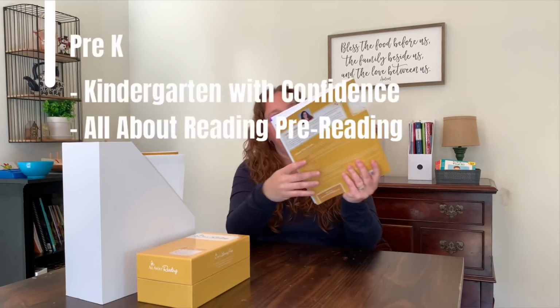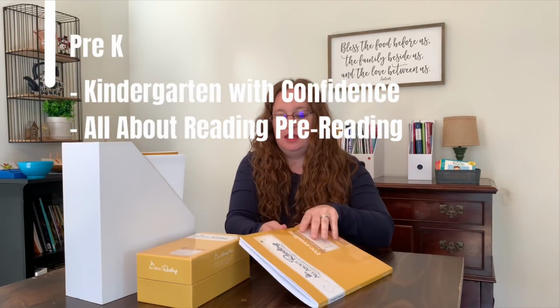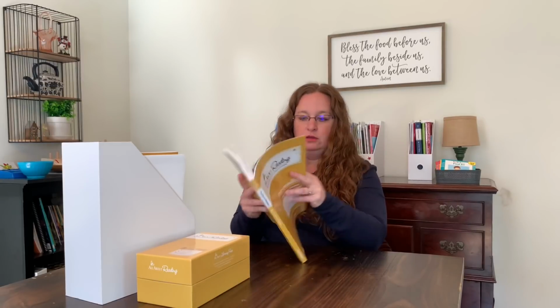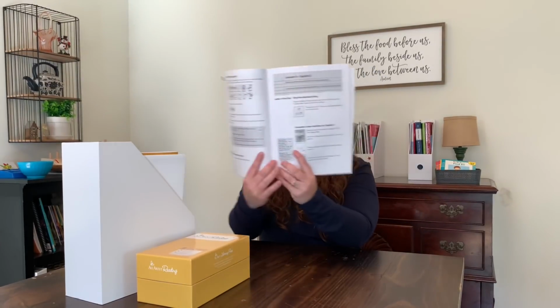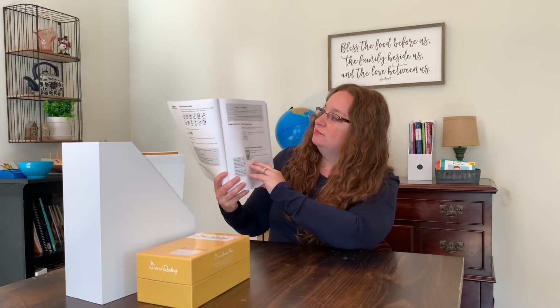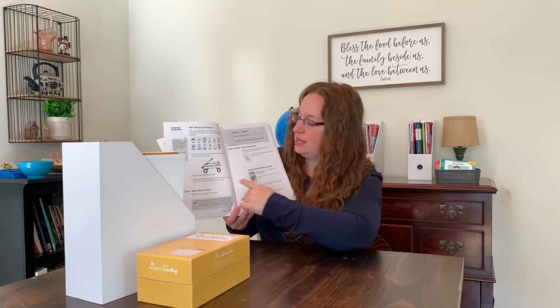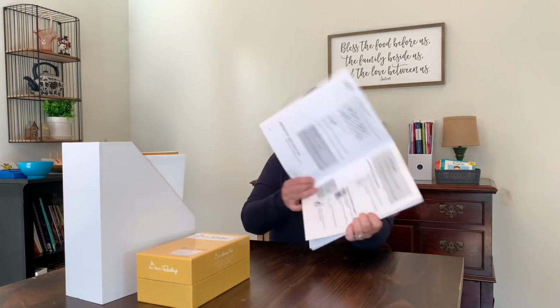He knows all of his letters and we're working on letter sounds. So for him, I bought the pre-reading All About Reading lesson. I really think it's great for him. I've got it marked where we are. The teacher guide, and you can just look on YouTube for flip-throughs of these things, gives you the cards you're gonna use, games you're gonna play, and then he has an activity book.